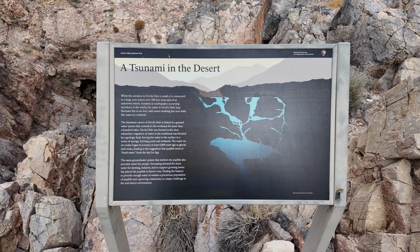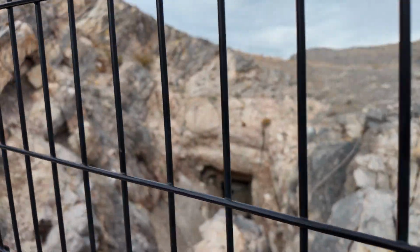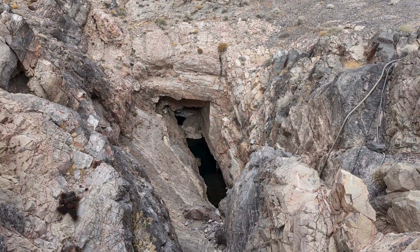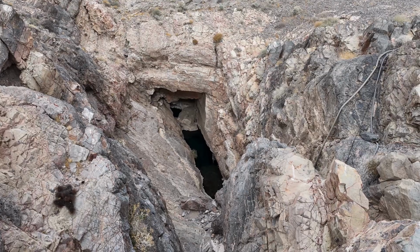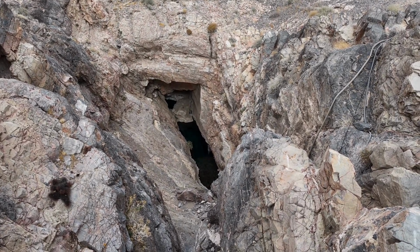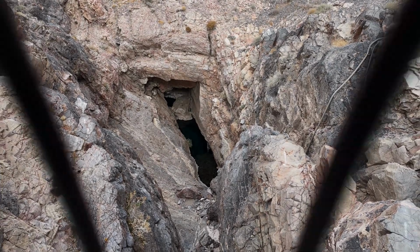So I know this thing is so deep. Also have tsunami here? Yeah. There it is. If there's an earthquake, the water will be shaking here? Yeah. Check that out. That's the pupfish hole. Wow. It's so deep. It's very deep. It doesn't look it from here, but it goes way down.